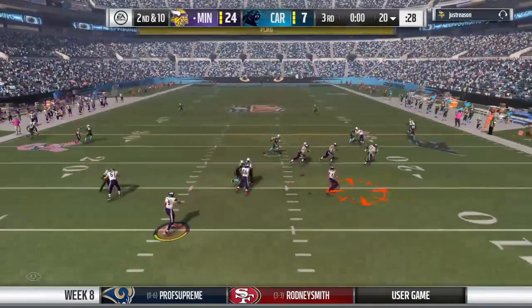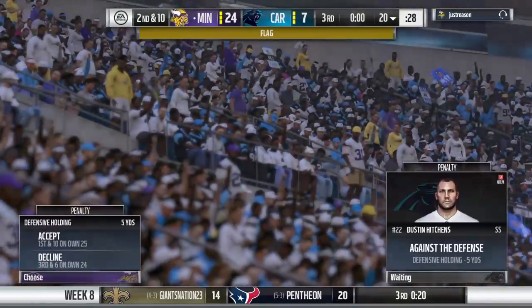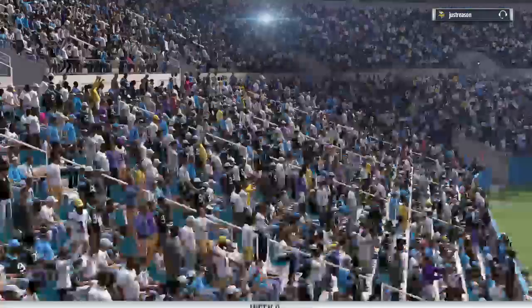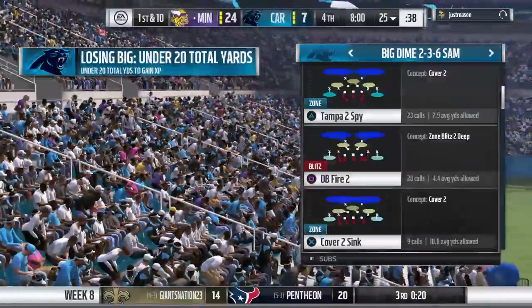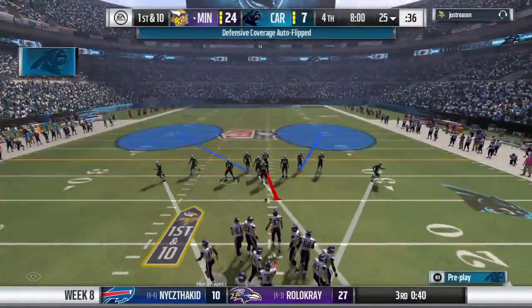On second down, Bridgewater again. They'll try and set up the screen. It's complete. And wow, back now in Charlotte. First down and 10 now for the offensive group.